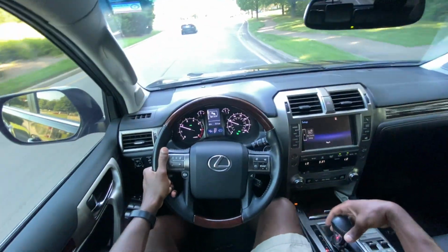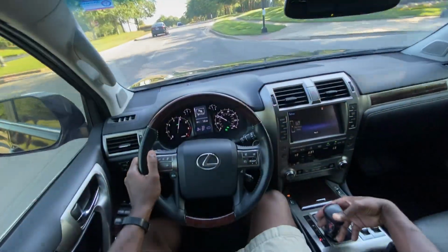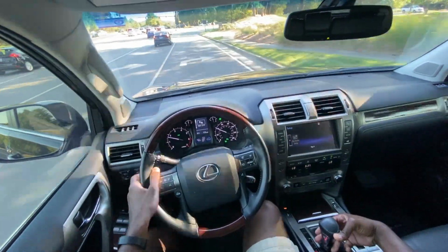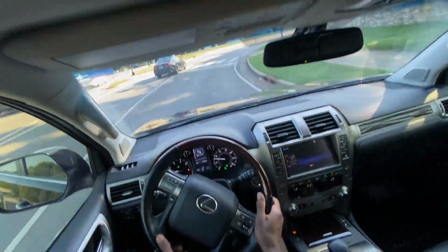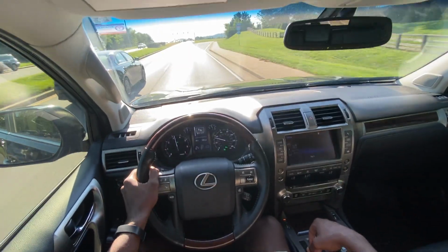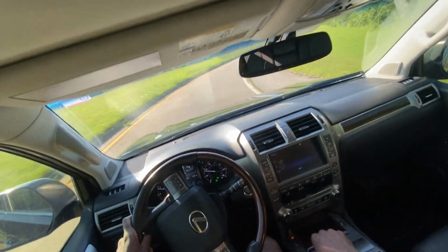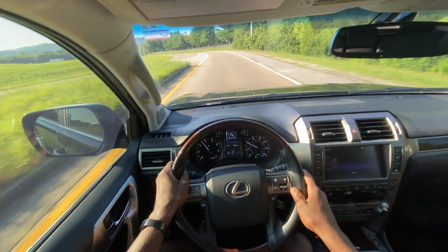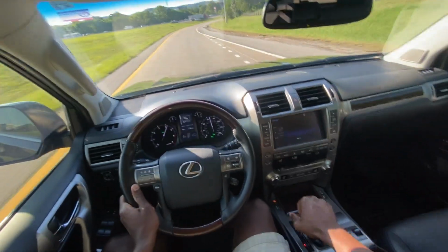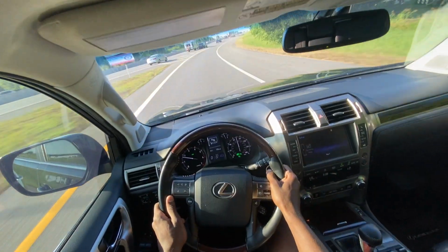I want to see how quickly this shifts though. So pretty quick up and down. But it is kind of confusing. I'm used to shifting the other way for downshifts as opposed to upshifts. So you downshift, you actually pull the lever down. So let's give it some throttle here. So again, a pretty strong V8, and having that trusty 6-speed automatic is nice.